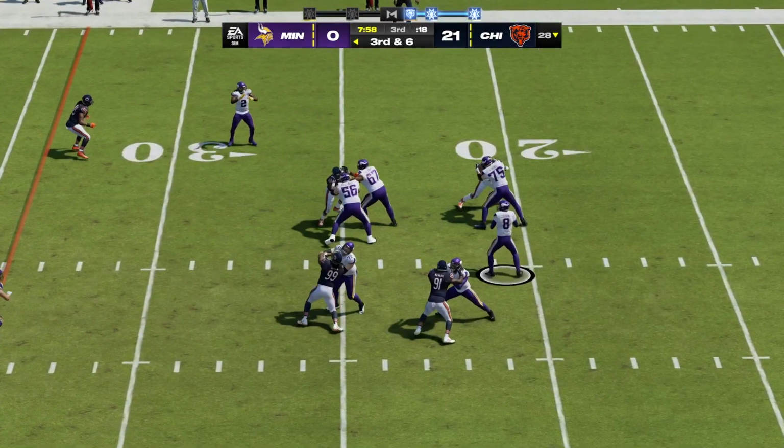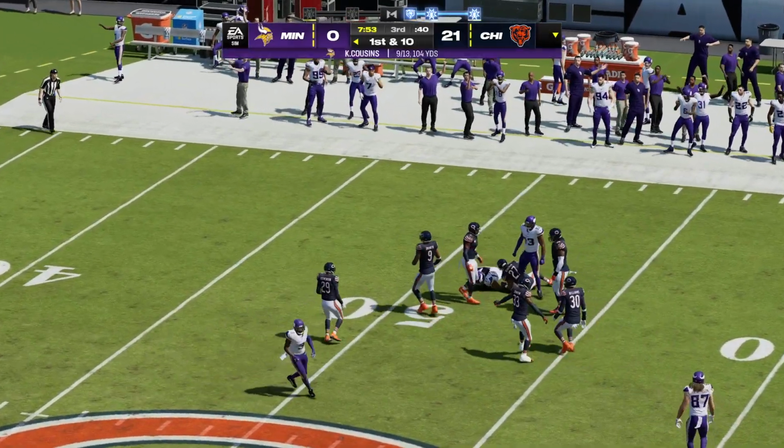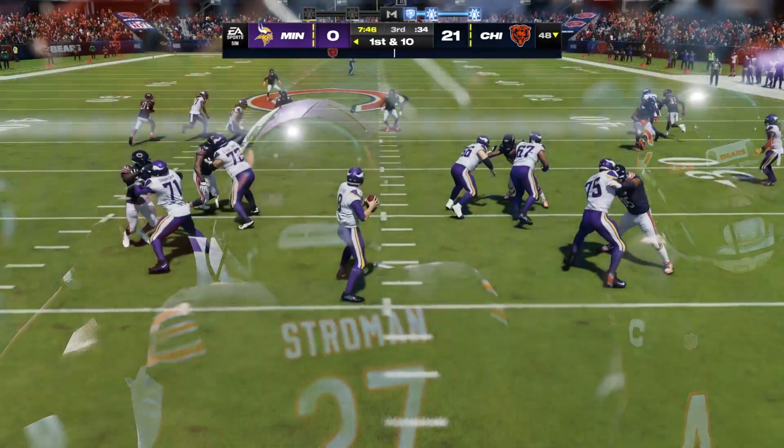On 3rd down, Cousins. That is caught. And they work this well upfield across the 45. An excellent pickup of 20 yards.